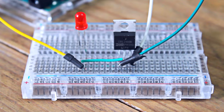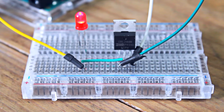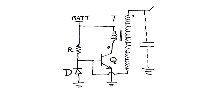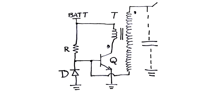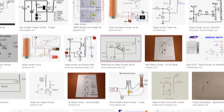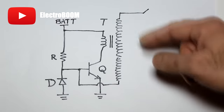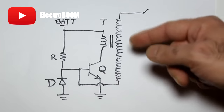A transistor is an electric switch without moving parts, and is a perfect substitute for the spark gap interrupter. Because the transistor depends heavily on the current flowing in both the primary and the secondary, the circuit auto-regulates itself and matches the frequencies of both coils. This is called the Slayer Exciter circuit, or SEC for short, and you can find a big variety of SECs online. I'm a big fan of Electroboom, and I know he has a lot of experience when it comes to SEC.